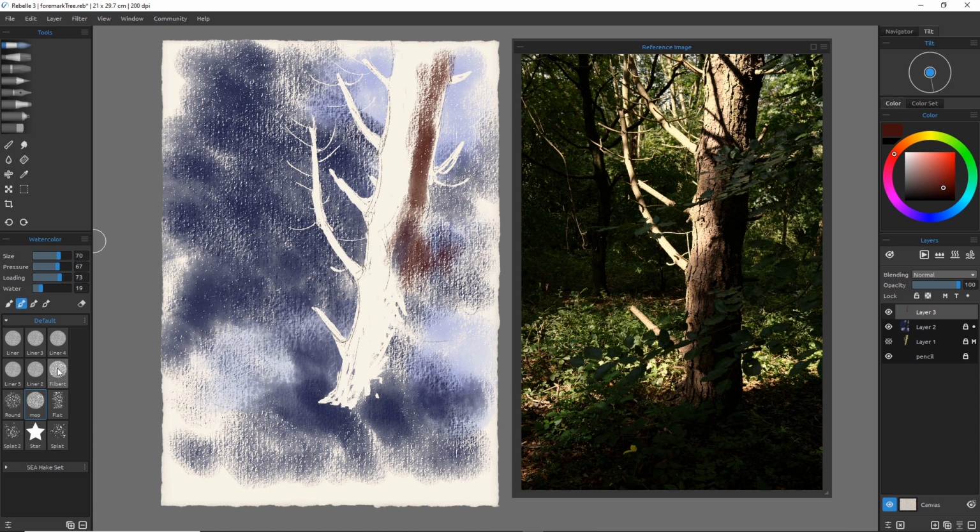Maybe I need to change the brush. Let's try the filbert brush. Oh, no, I like the mop better. That might be all right for the highlight colours. I should be putting the light colours in first, shouldn't I? What am I thinking? Let's get an ochre. That's better. Just step back a bit. That's what I want. It's fiddling around a bit there.